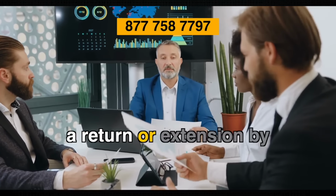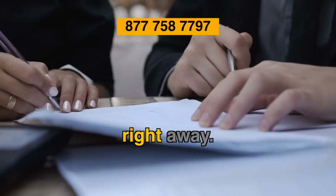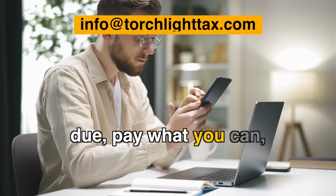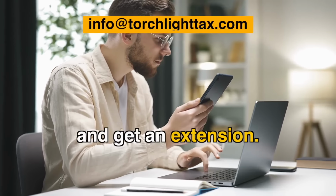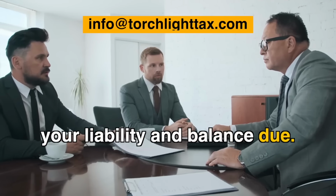So always file a return or extension by April 15th, even if you can't pay the full amount right away. You should estimate your tax liability and balance due, pay what you can, and get an extension. We can assist you by estimating your liability and balance due.